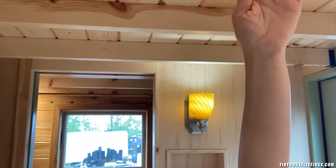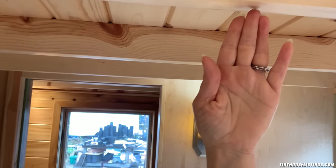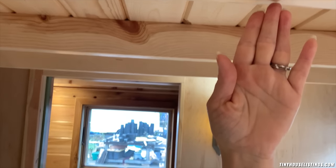So I want to point out, sometimes in tiny houses, the loft ends up making the ceiling really low, and I'm 5'4". And stretching up as tall as I can, I just reach this. You're not gonna hit your head on it. Whee!